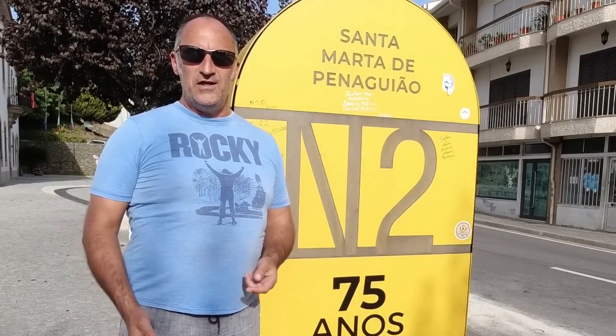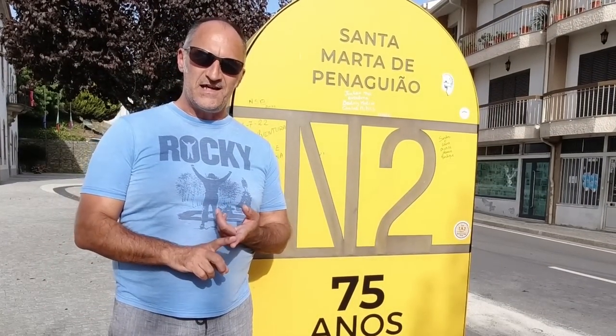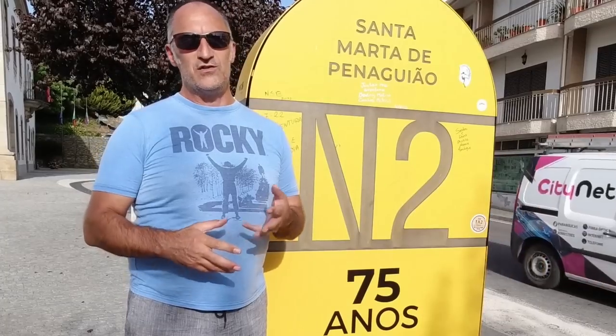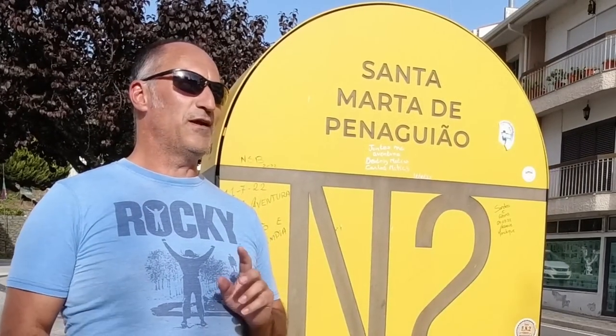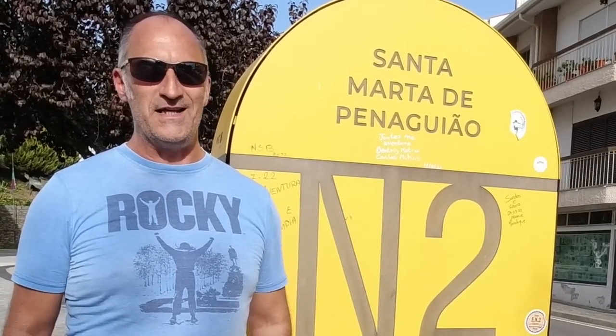There are many places that you can get your passport stamped along the N2 route, and they include police stations, the fire brigade, the local tourist office, as well as all the historic places that you might want to visit. We're here in Santa Marta. I'm just going to show you one of the new Aires they've got here, which is a perfect example of what they provide in Europe.